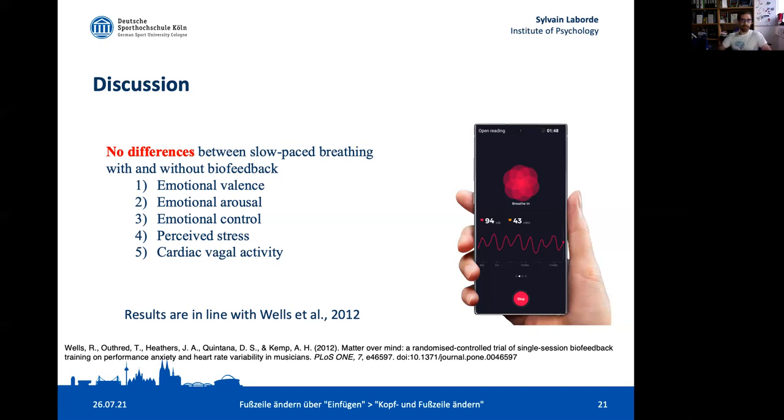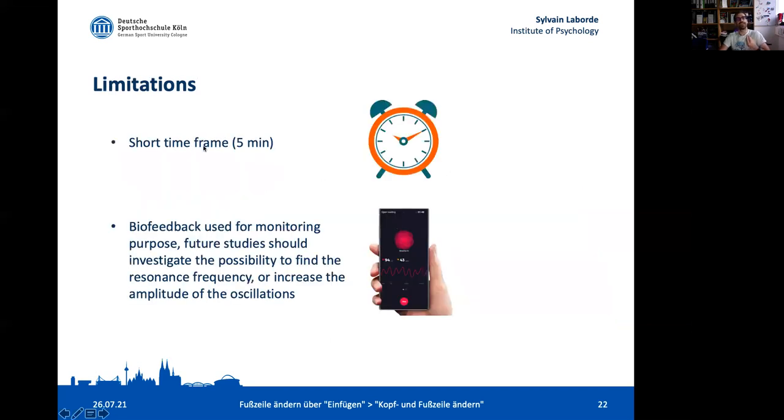How can we explain this? So I will directly go to our limitations and the fact that we only investigated 5 minutes. And it's possible that if we would have taken a longer period, like 10, 15, or even longer, then perhaps biofeedback would have made a difference, because just doing the slow-paced breathing exercise without getting any feedback of what's happening in the body may have been perceived as perhaps not so motivating after some time.